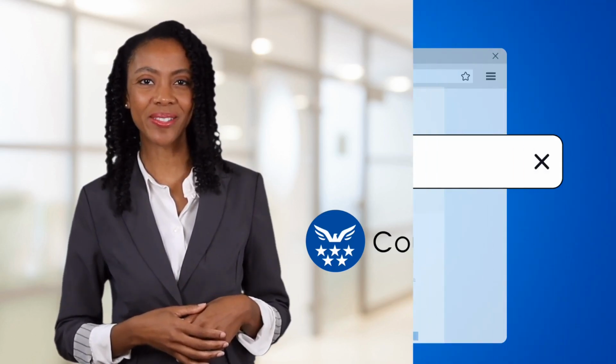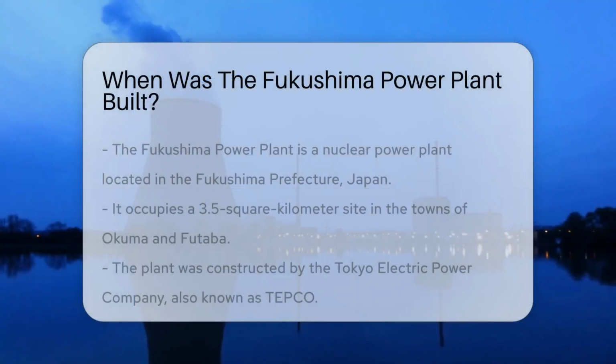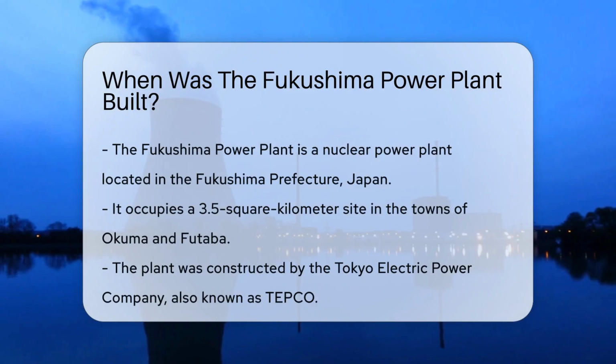Let's get started. When was the Fukushima power plant built? The world of power plants is a fascinating one. They are the heart of our electricity system, pumping out the juice that powers our daily lives. Power plants come in many shapes and sizes, and today we're going to focus on the Fukushima power plant.